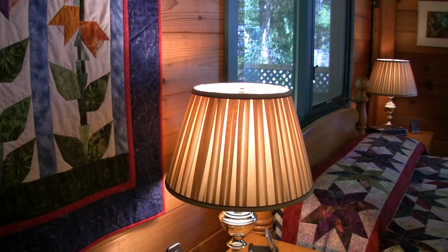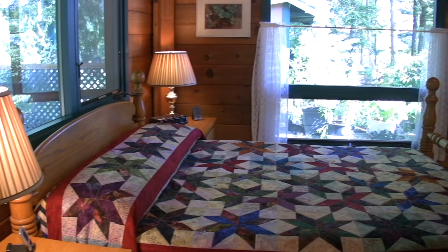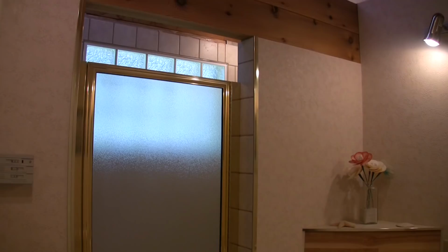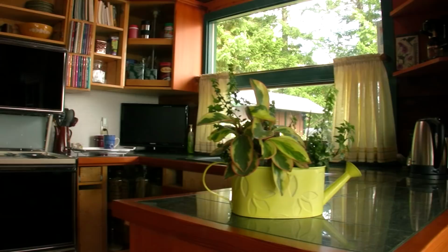Here in the master bedroom, plenty of space with the ensuite and a big walk-in shower, as well as this great window to the outside. The flooring surfaces include a 3/4-inch hardwood birch, as well as Berber carpeting, and then tile in the bathroom and the kitchen for your pleasure.